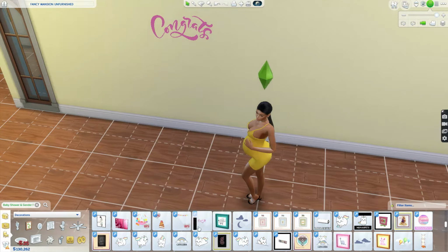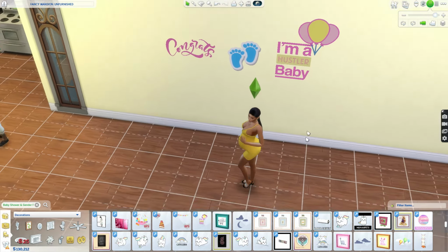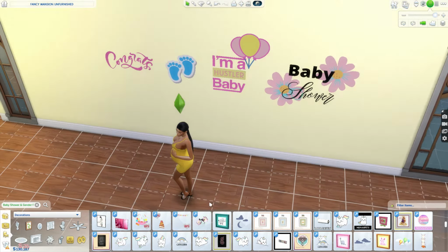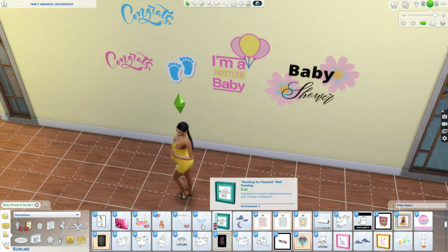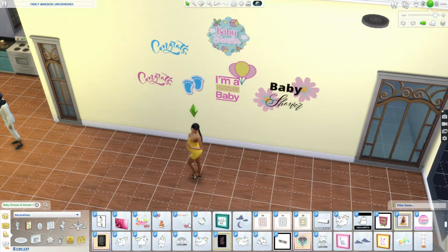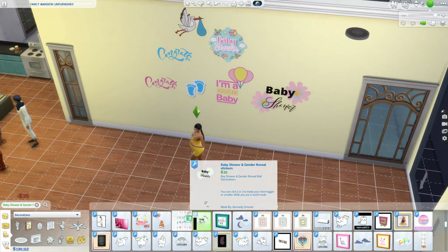So there's one that says congrats. These little footprints, which is so cute. I'm just going to go ahead and show you guys all the stickers here. She doesn't know what she's having for a baby yet. She doesn't know if it's a boy or a girl. So there's going to be some gender reveal stuff here too. I'm not putting these in order, I just wanted to take these all out so I can show you guys.